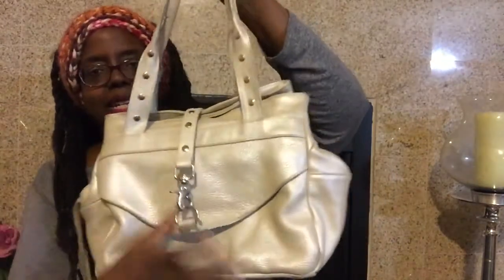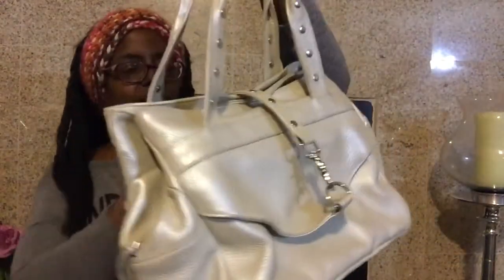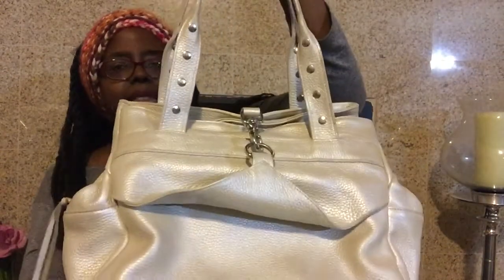And the really cool thing is there's this little hook, and you undo that, and then you hook it again. It's a push, not a pull. That's annoying. Oh, no. There we go. It's a pull. And now your bag has a strap over the top instead of the bottom. So I thought that was kind of clever. So that's the reason I got that.